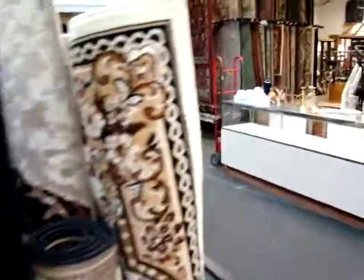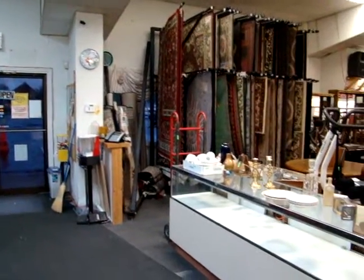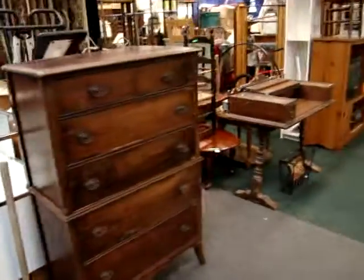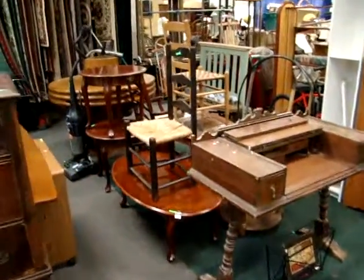Here we have a lot more rugs. As you can see, we put up a rug rack over here. A lot of rugs, guys, a lot of rugs. Everything in here must go. Has to be sold tomorrow night. We need to make room for our spectacular New Year's Day auction. Starts at 10 a.m.